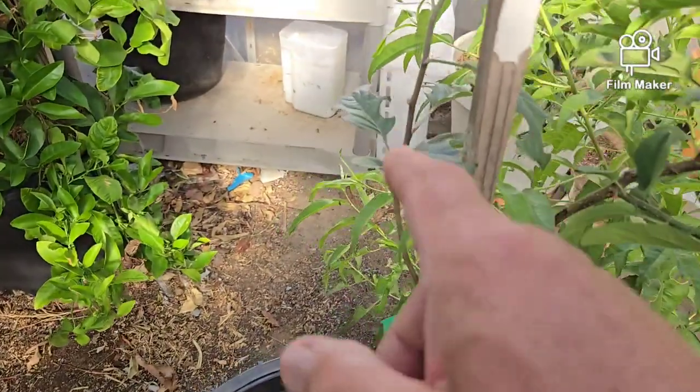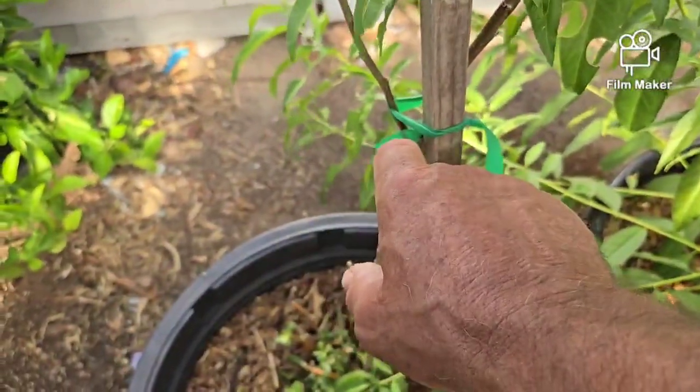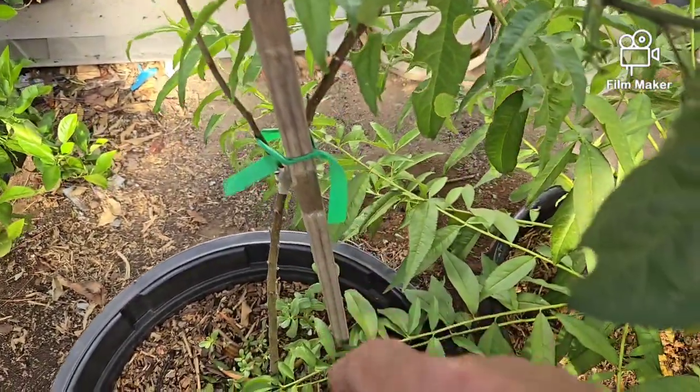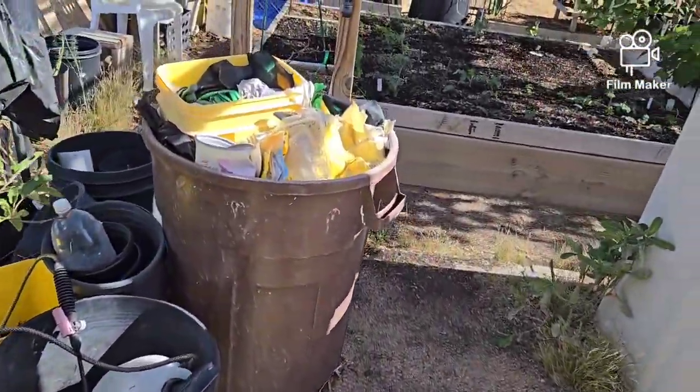And this graft was broken down. It broke off right there at the graft. So I tied it up because it's still growing and it may heal itself. I'm hoping it will. All right, that's about it.